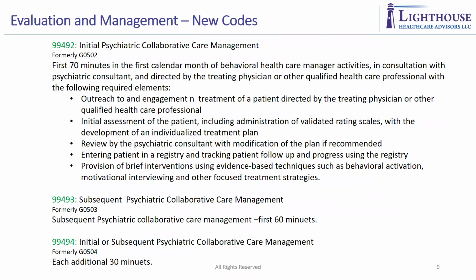If you do a subsequent collaborative care management plan, which was formerly G0503, that would be 99493. And that's for the first 60 minutes.